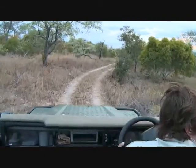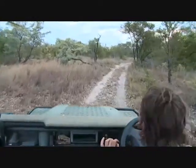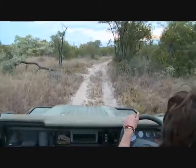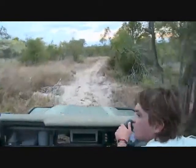Okay, so his general direction was in this direction. So we're just going to go very slowly and hope he pops out. What we might do for a little bit is when we get a bit lower down here, we might just stand by, switch off the car, and listen for a little bit.